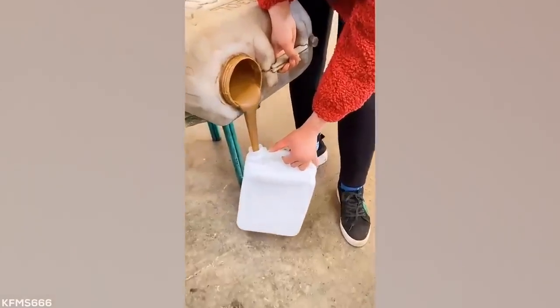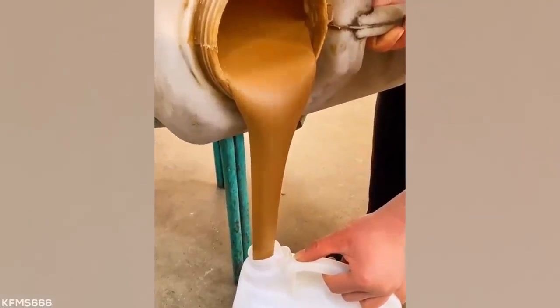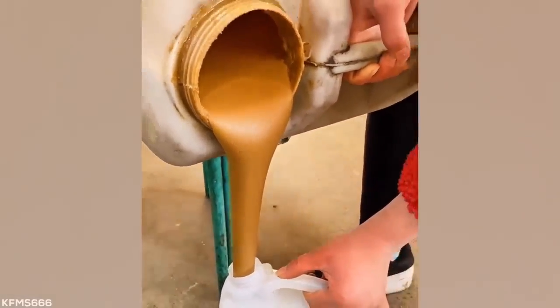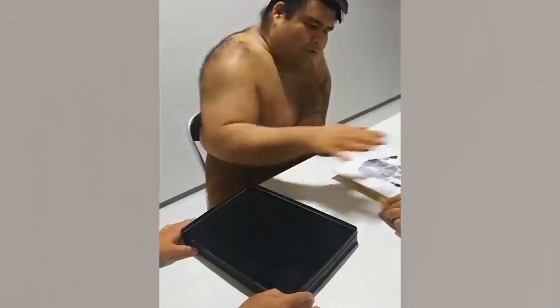This lady is able to pour thick sesame paste into a container without spilling a drop. Her aim's so perfect, there's no mess left anywhere. I've always wondered how athletes and celebrities can sit down and sign 100 autographs in an hour or so. Their hands would be killing them.